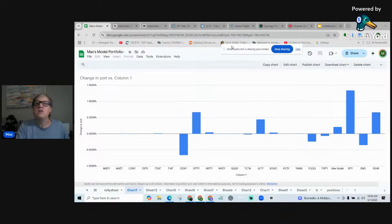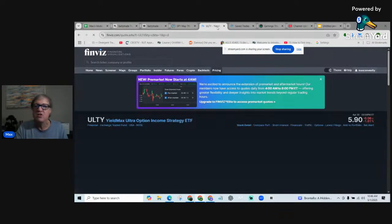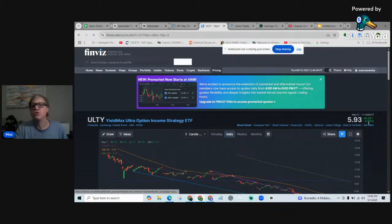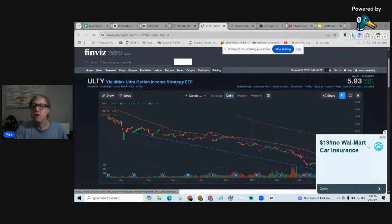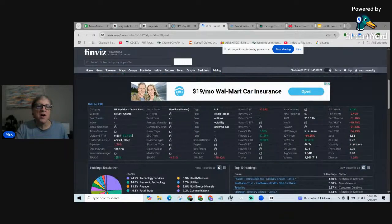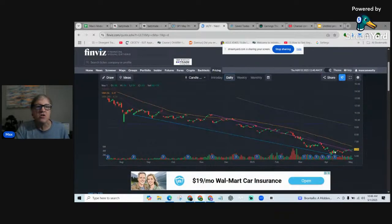Let's just look at ULTY. I wonder if everything's up. We'll just look at the top 10 positions. So ULTY itself is up half a basis point. Nice job. Look at ULTY over the 20-period moving average. You don't see that very often, and it's only 8% away from the 50-period moving average. So it is definitely showing some short-term momentum.